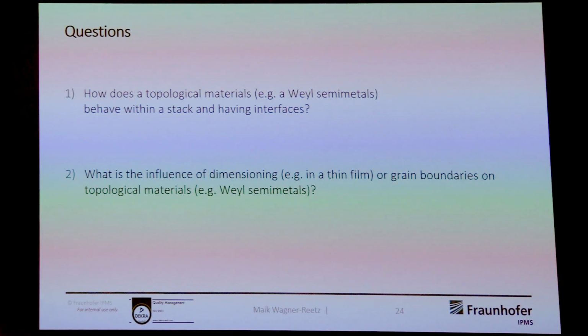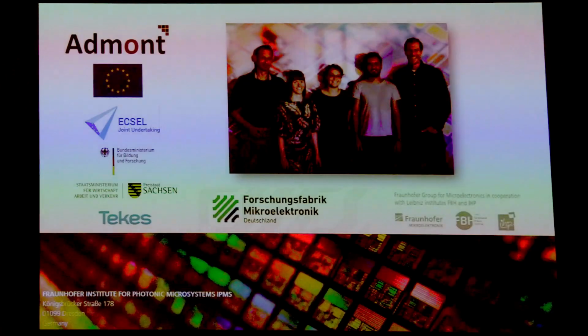Good. These are the two questions I've mentioned. How does the material behave when it has interfaces? What happens if you leave the polycrystalline state? A small group where we want to start, very motivated young people, a lot of funding, and yeah, many questions. Thanks for your attention.